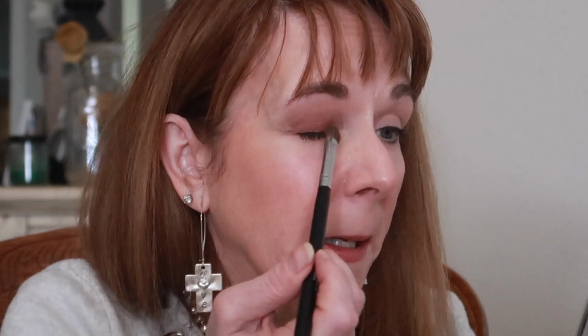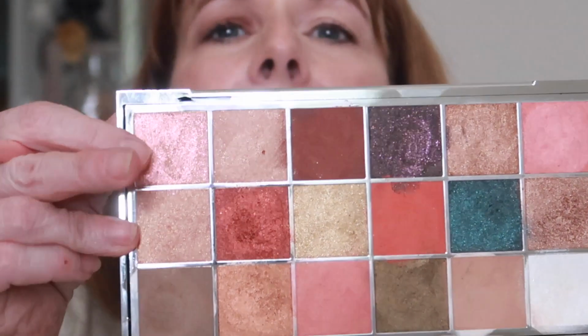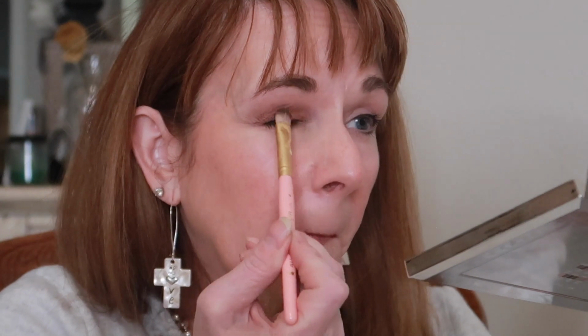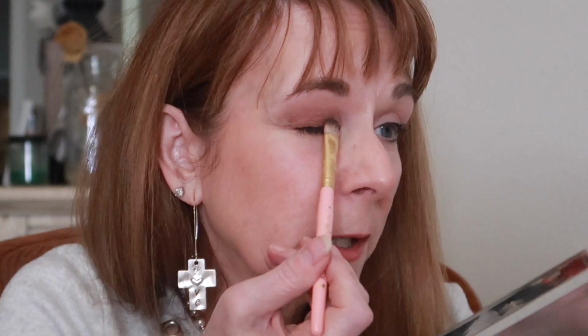Tell me these colors aren't stunning. I'm going to wet my brush a little bit and go into this color right here, and I'm going to pat it on the inner corner. I'm just playing around with these looks just so you can see what they can do. So we're going to start with one look and then we're going to kind of transform that look so you can kind of experience the palette through YouTube.